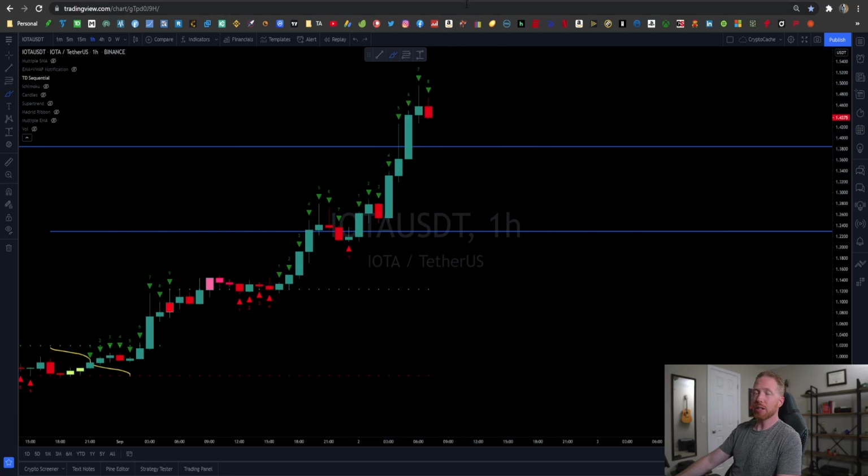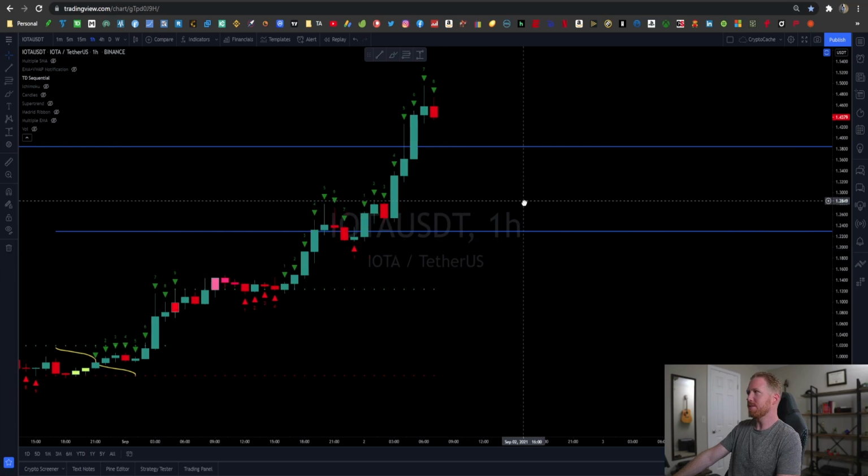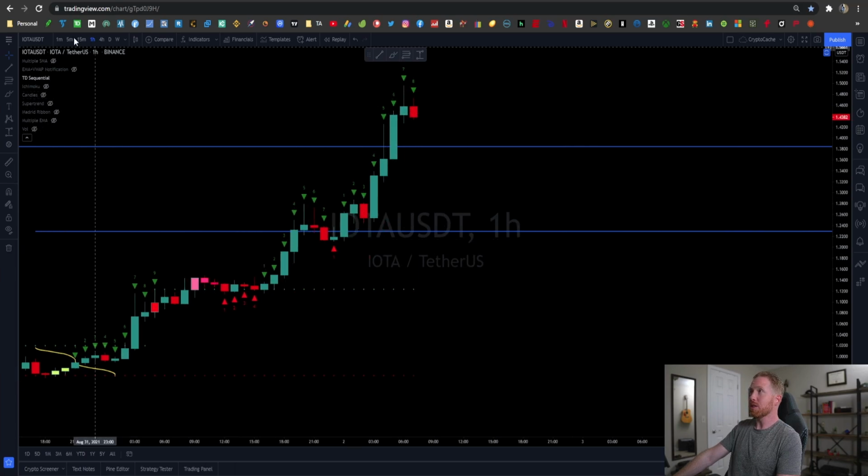Because if it keeps trying to go up, then it'll crash and come back down. It'll be harder to trade. It'll be a lot more challenging, so to speak, to find a good entry point. So we want to see this continuation here.